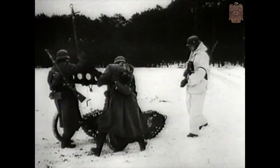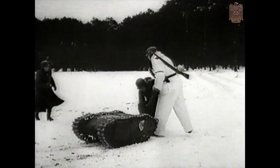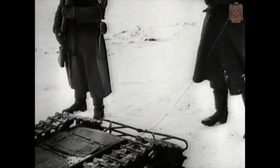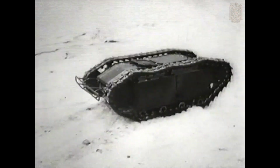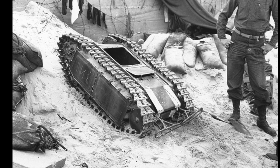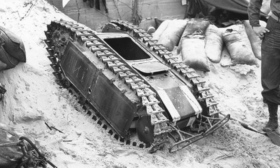The Goliath had a top speed of 6 miles per hour and was controlled with a joystick. It had 3 attached cables, one to control the steering, one for the throttle, and the third to detonate the explosive charge. It was 4 feet long, 2 feet wide, and 1 foot tall, and could carry between 50 and 100 kilograms of explosives.